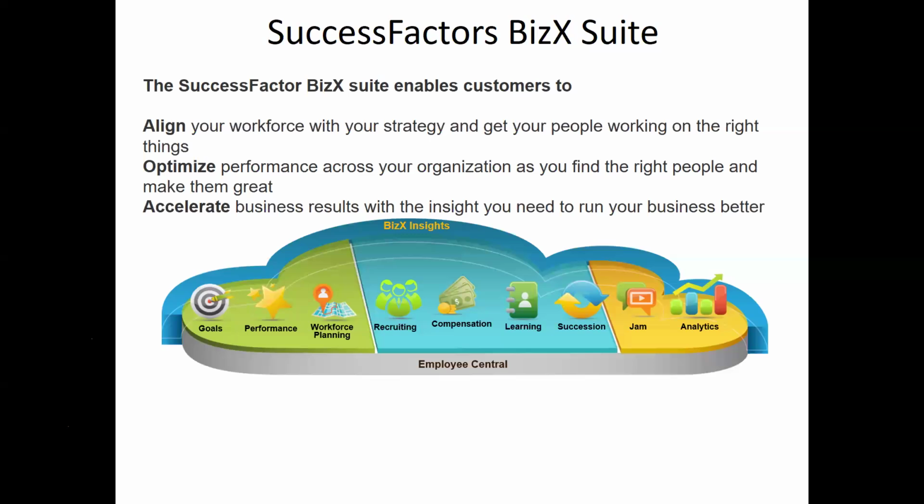We use social collaboration, the JAM application. Succession is used to look at the employee data. If I want to internally see who is available for the next level, I can use the succession module. Org audits can be done in the succession module. So these are all modules of SuccessFactors, and the base is Employee Central. So why do we call it a base or a core? Because Employee Central stores all master data.